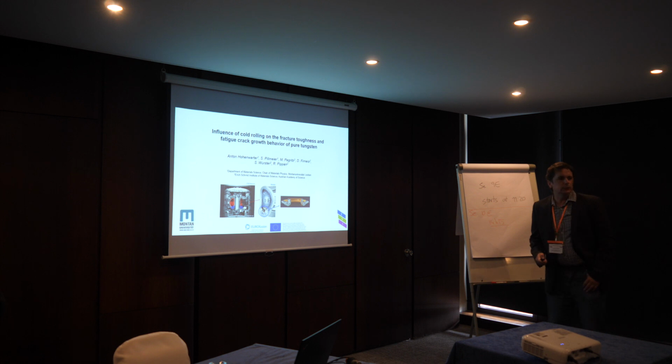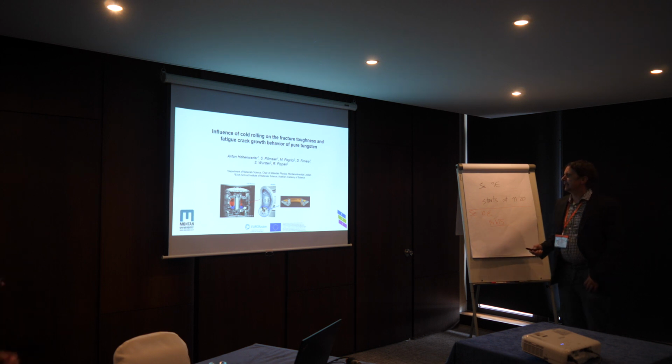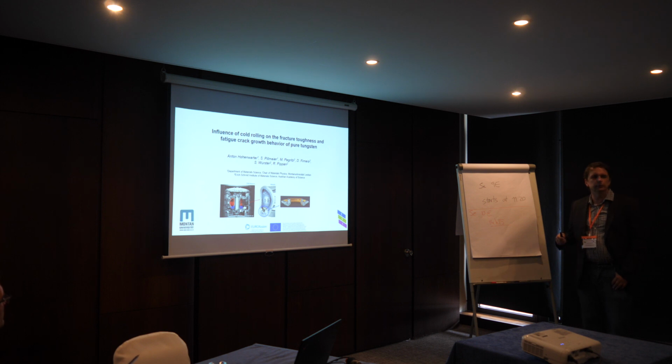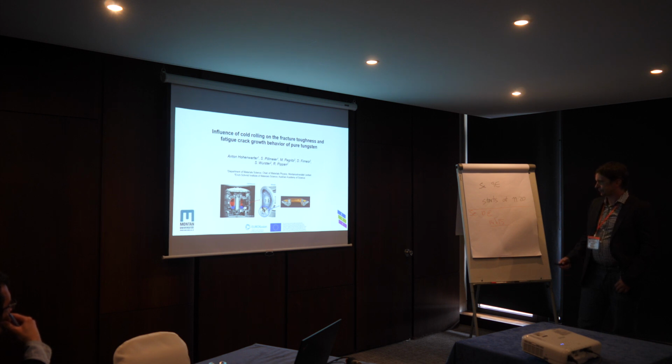So the motivation to deal with the fracture behavior and also with the fatigue behavior of pure tungsten is that many parts in future fusion reactors will be made from tungsten or tungsten alloys, due to the exceptional properties of tungsten, as it can withstand this harsh environment within the plasma vessel. And one drawback that tungsten has is the inherent brittleness and the very high ductile to brittle transition.